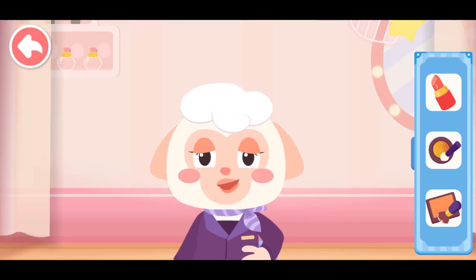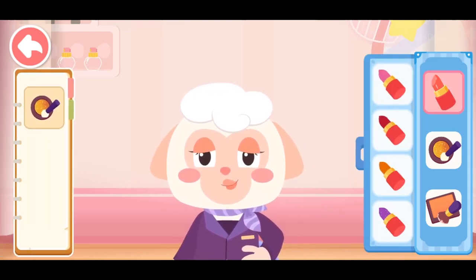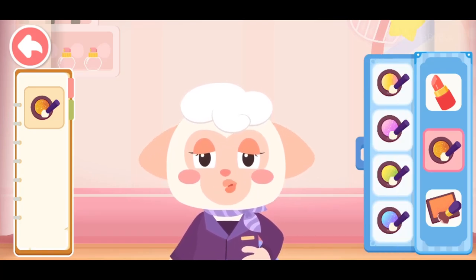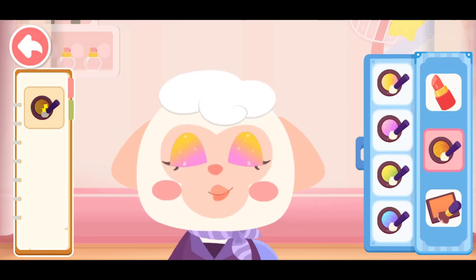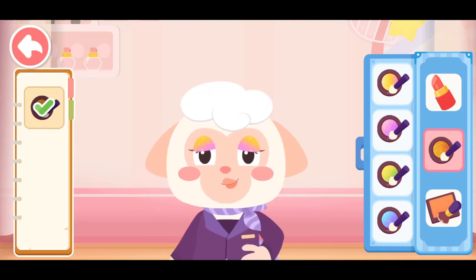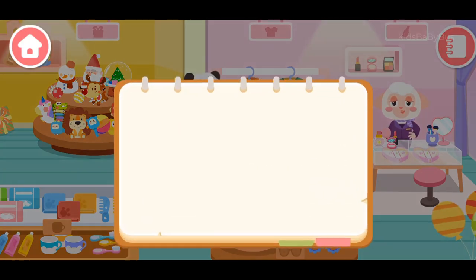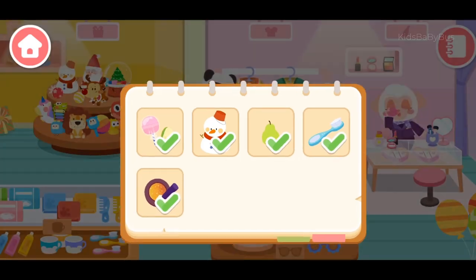Cosmetics section. What kind of cosmetics do you need? I'd like to buy this for the kid's mom. You can try the colors on my face. Yay! Awesome. We've got everything we need. Let's check out.